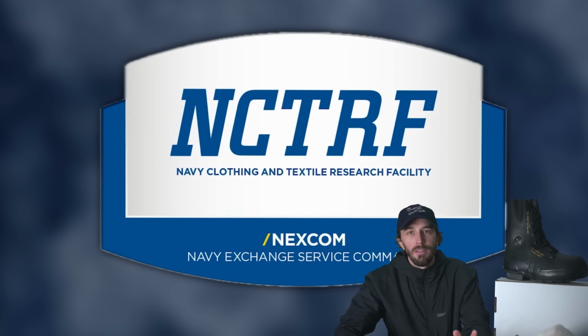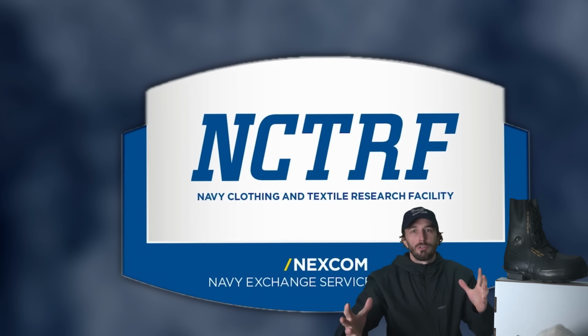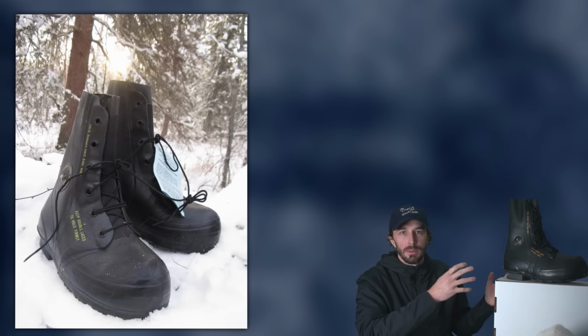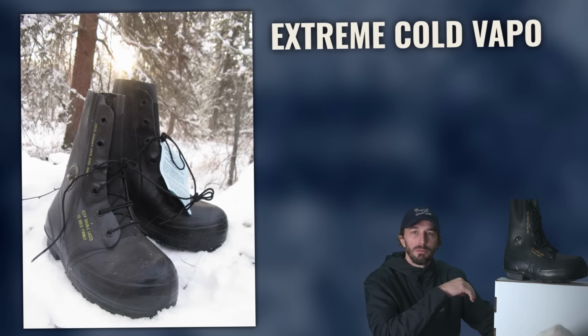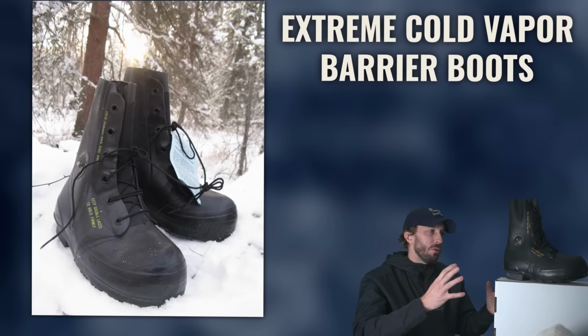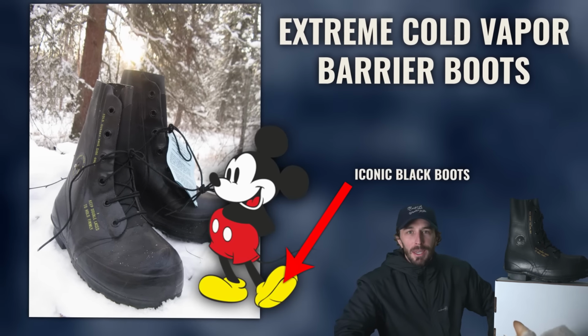So now that the Navy Clothing and Textile Research Center had this concept of this monstrosity, they went to work actually making this boot, and they designed the first prototypes and ended up calling it the Extreme Cold Vapor Barrier Boots, but due to the large bulbous toe and the black design, they were just nicknamed the Mickey Mouse boots.